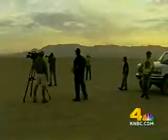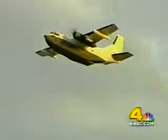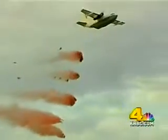Channel 4 News was invited to this exclusive test of the system in the Arizona desert. From 500 feet, 5 cardboard bombs are pushed out of the back of the cargo plane. Red dye has been added to the water so you can see the spray. They went out at about less than 1 second. We got all 5 off in 4 seconds. Made it rain on the desert.